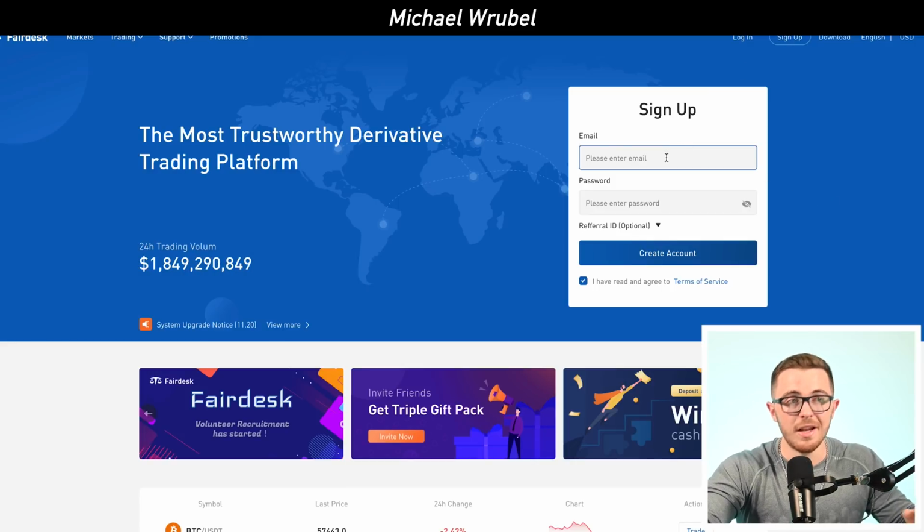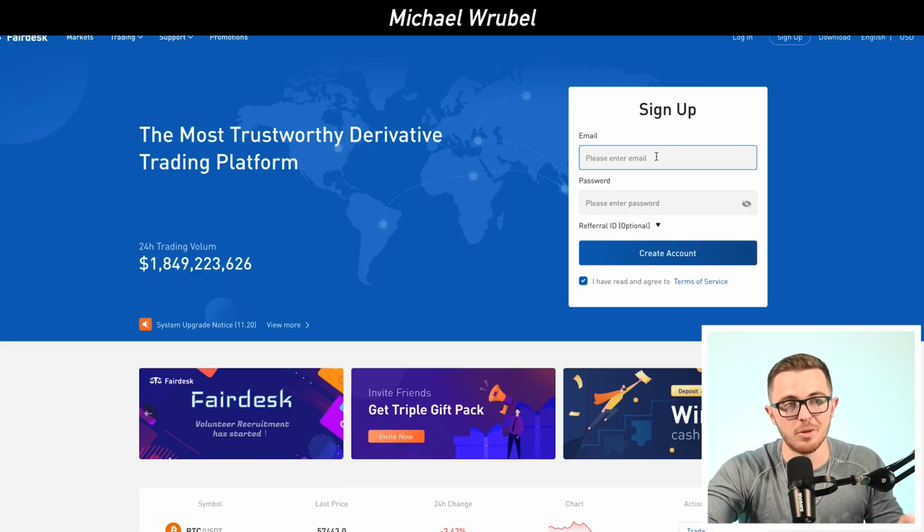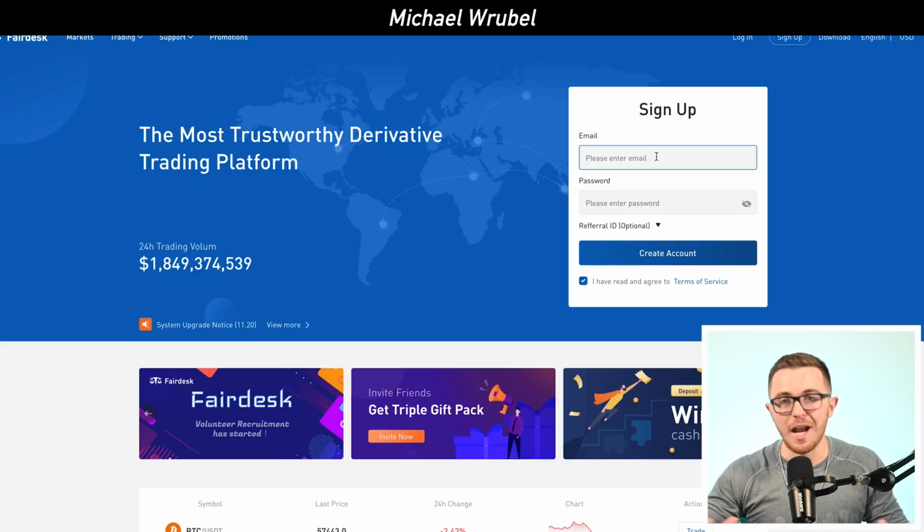Okay, so the first step in order to use the platform is you obviously need to sign up. Very easy to do. You go to the top, you click sign up. It'll bring you to the sign up page, and all you need to do is enter your email address and your password. You don't need any sort of KYC. You don't need any sort of other verification. All you need is an email address and a password. Very simple, easy for anyone to use no matter what country you're located in. And I've seen a lot of people have problems if they're located in different countries using other exchanges. So this is very easy.